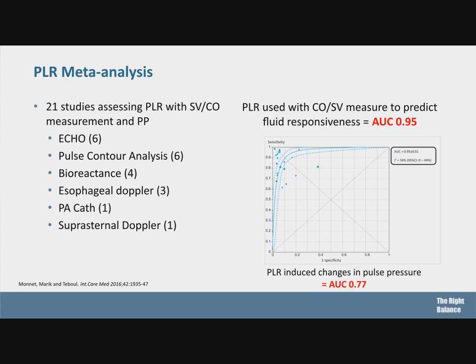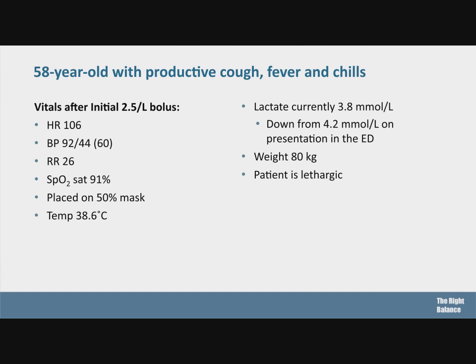Now, when you use the passive leg raise test with pulse pressure changes, remember that's relying on the blood pressure, and pulse pressure is systole minus diastole, it doesn't perform as well. It scores an area under the curve of 0.77. So really, we should be looking at some sort of a stroke volume measure.